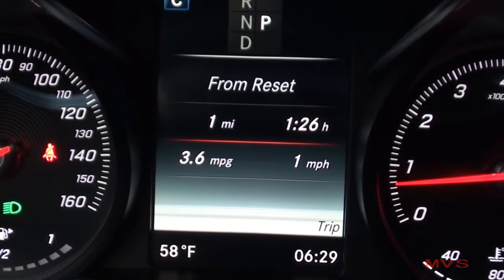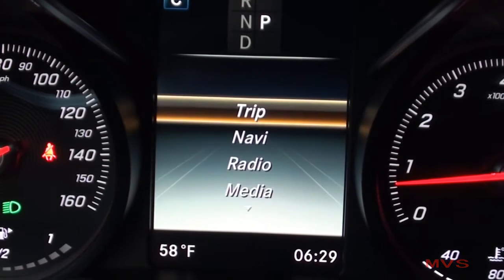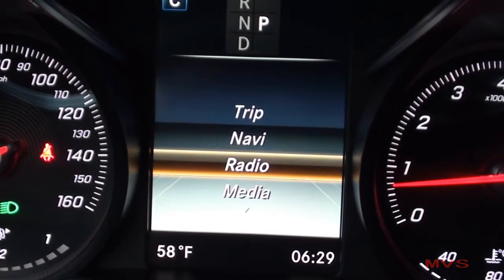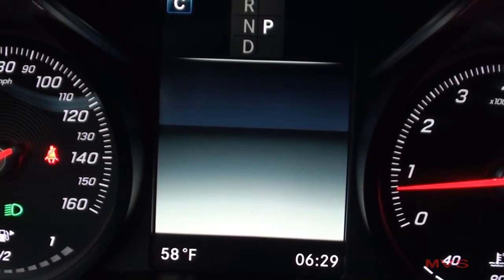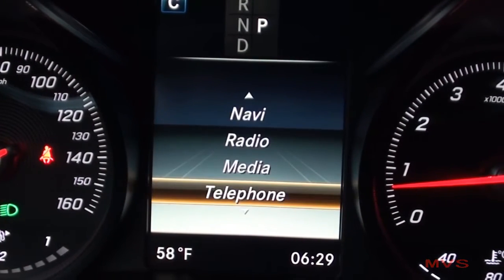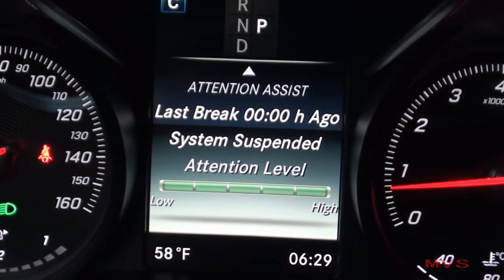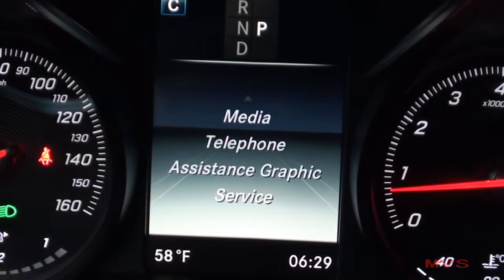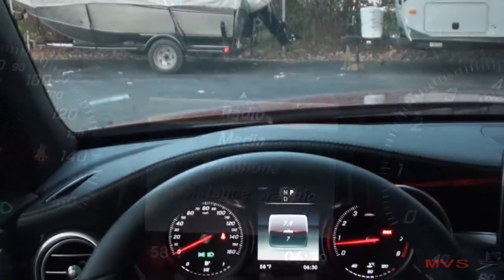vehicle timers from start and from last reset, a speedometer, your navigation information, your audio information, your digital media device info, your hands-free phone information, your drive assistance graphic, your vehicle service menu, access to your vehicle settings, and will also display urgent vehicle messages.